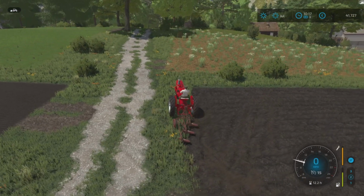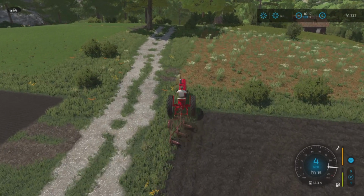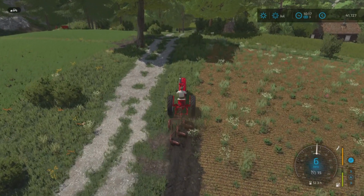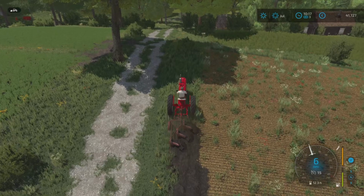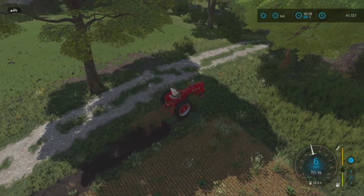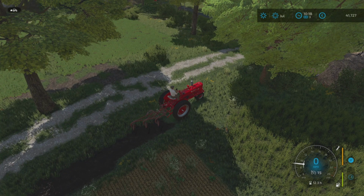Yeah, look, that's not even kicking in there. It's quite annoying, to be fair. Right, straight through there, up to this corner. Now, here's the first bush test. Yes, awesome. Stop about there.